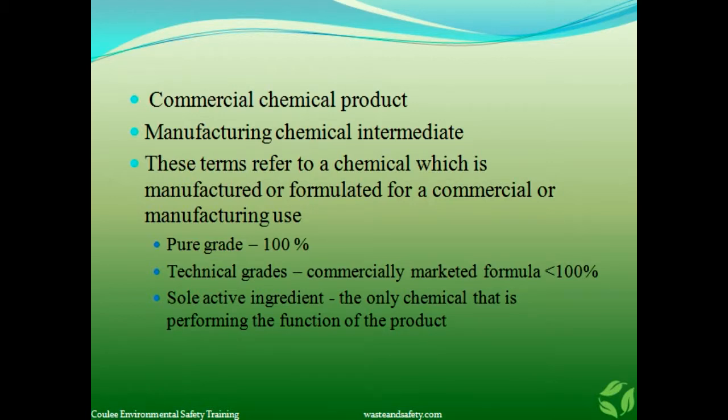So commercial chemical products, manufacturing chemical intermediates, these terms refer to chemicals which are being produced in a commercial setting, either in a pure or technical grade. Pure grade would be that this chemical you're disposing of is 100% of one of these P or U listed wastes, or it is the technical grade of that chemical, as we mentioned earlier with F listed waste, that if it's typically sold at a concentration less than 100%, but that is a common marketed formulation for it, then that would still be considered a P or U listed waste.